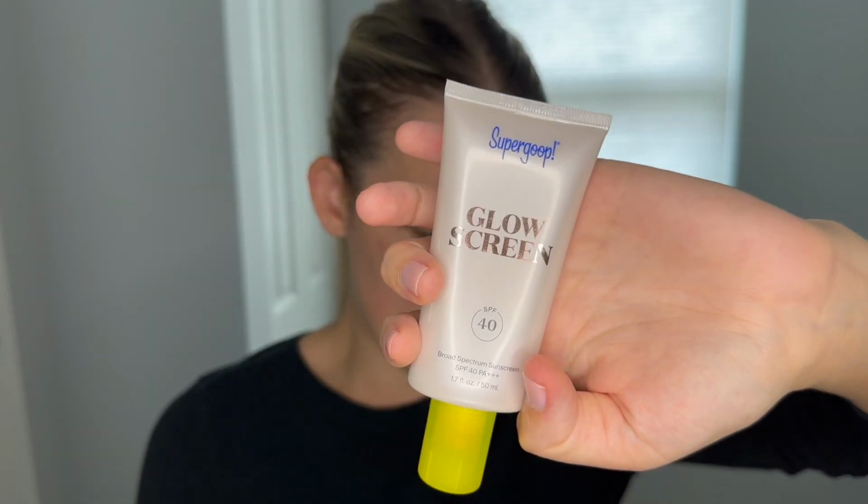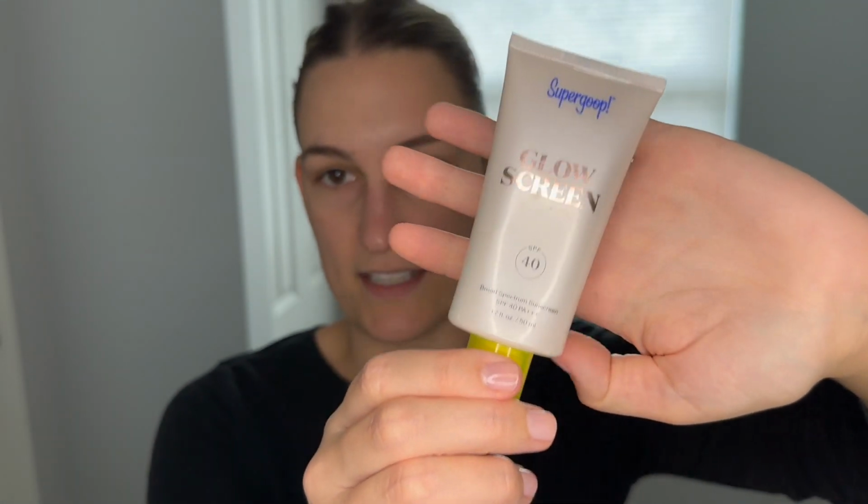So I'm in my 30s and I know that skincare is one of my top priorities. So with that, I have to have an SPF. The special powerhouse product that I use every day is Supergoop Glow Screen. This is SPF 40 and I have it in shade Sunrise. This is one of the OG shades that I use. It now comes in 4 different shades and it retails for $38.